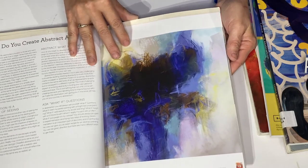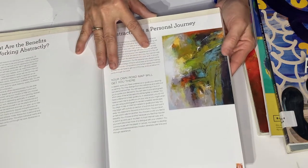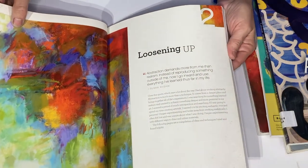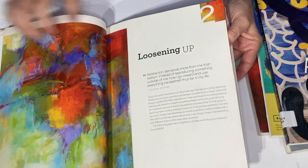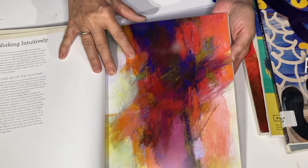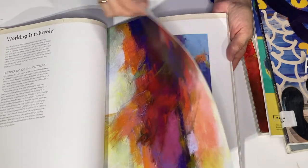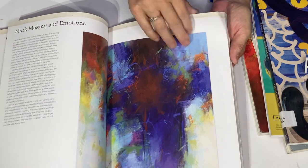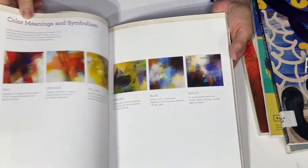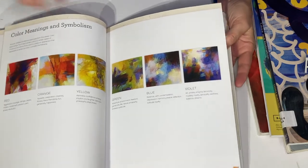What I love about Deborah's work here and her examples is her great use of color complements. The color combinations she uses are fantastic. It's really difficult to use bright colors together, and she does a great job. Look at this, how wonderful that is, how rich the color is, and the colors she uses that work well together. As we scroll through, we see more examples. She shows us how she starts a painting, and then end products, different color combinations she uses, and the result of it.